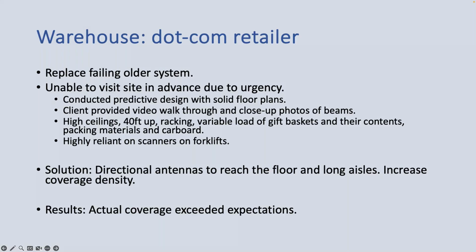Taking a look at a .com retailer's warehouse. This is an older system that was failing.